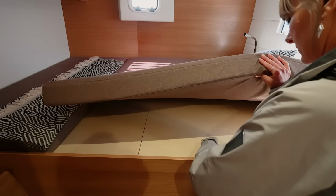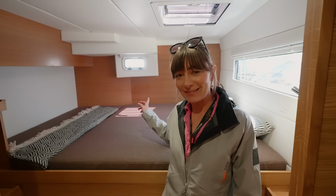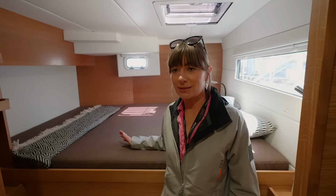And engine access. You can even choose a sail drive or a shaft drive, and you can choose where you want this engine. Maybe you don't want it underneath the beds, maybe you prefer it in the outside locker. It really sounds like they'll kind of customize the boat to whatever your needs and wants are.